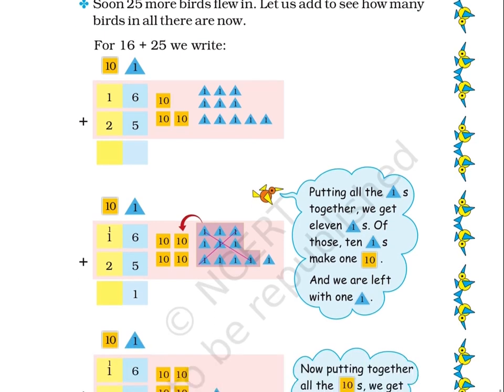Row 2, column 1, number 2, column 2, number 5, and there is plus sign in front of number 2. On the right side of this row, 2 10 cards and 5 1 cards are shown. Row 3 has empty spaces provided in both columns for writing your answers.